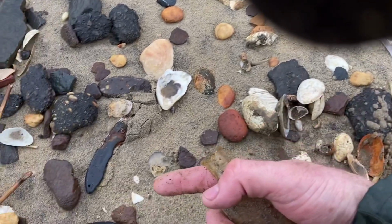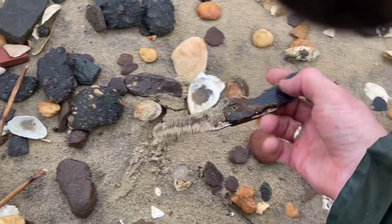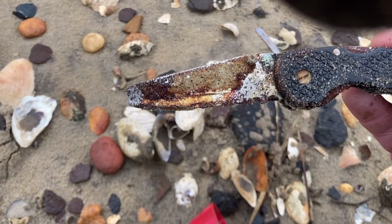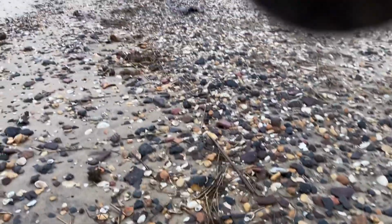And look what's right over here. Put this in my pocket. Got a little knife. Look at that. Let's see what else is down there.